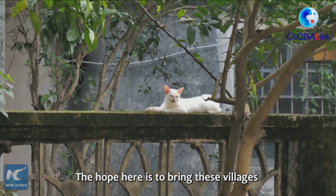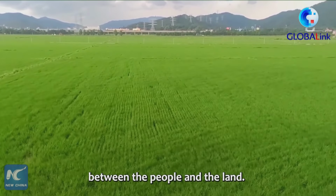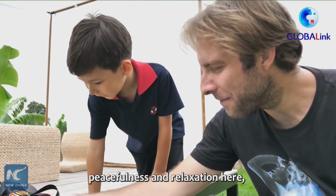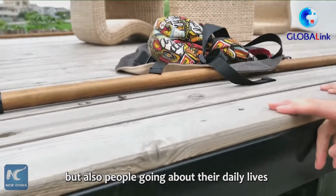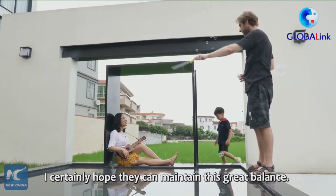The hope here is to bring these villages to a modern standard, but continue the relationships between the people and the land. There is a great sense of peacefulness and relaxation here, but also people going about their daily lives without the touristy gimmicks. I certainly hope they can maintain this great balance.